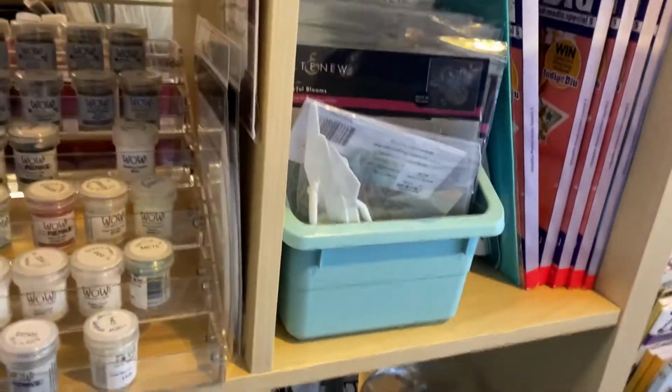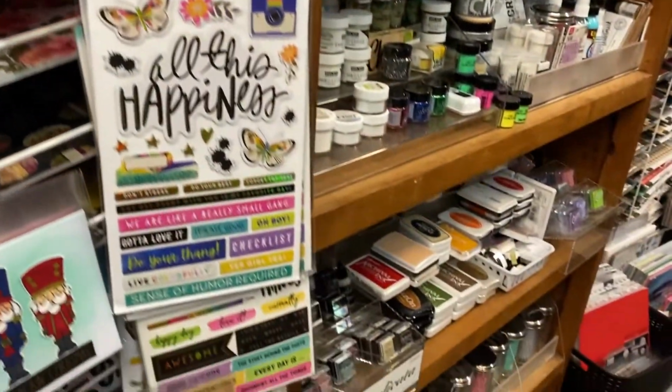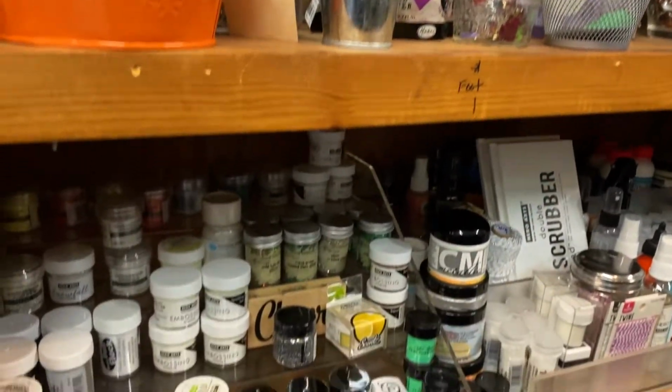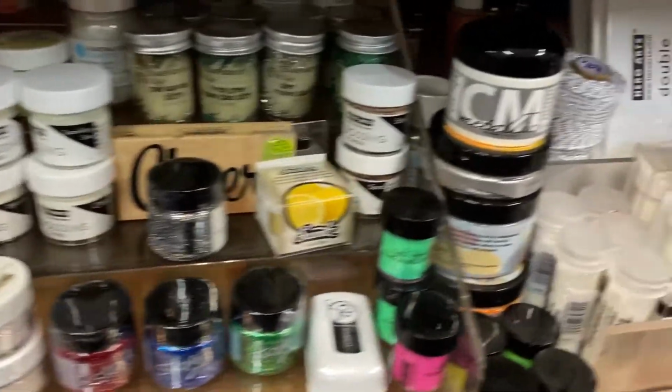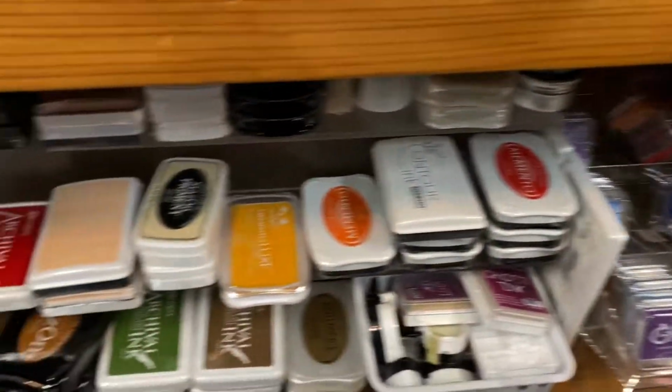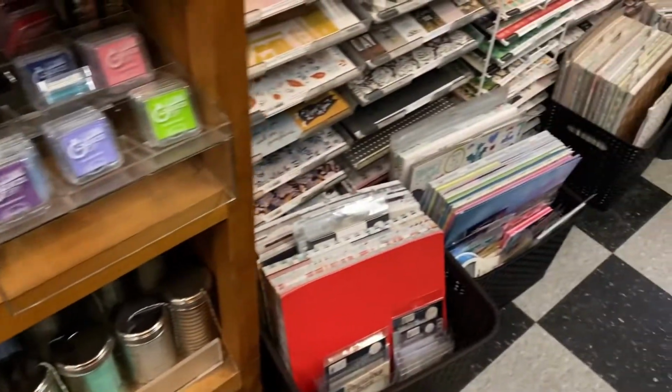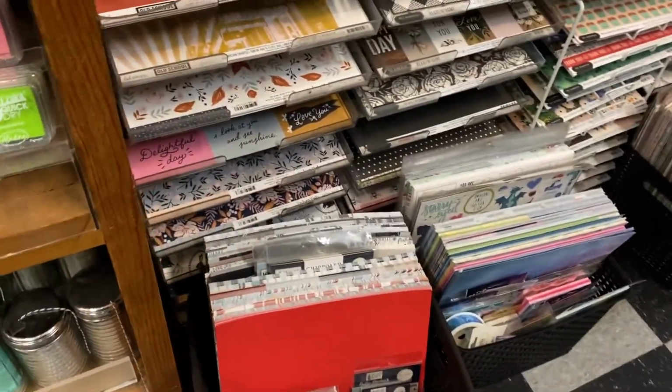This is, again, we are still in the very front tiny part of the store. Okay, now we've gone around the corner and there's this rack of mixed media, pastes, embossing powders, inks, all kinds of stuff. I bet she has probably at least a dozen different ink brands. And that could be an understatement because they're spread throughout.